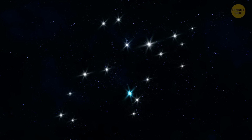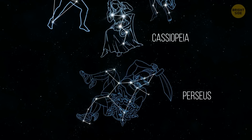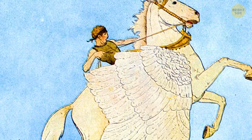The constellation of Perseus is immediately below Cassiopeia, and skywatchers quickly look to see if Algol is eclipsed, if Medusa's eye is open or closed. Perseus flew back from the Hebrides, accompanied by Pegasus, the winged horse.